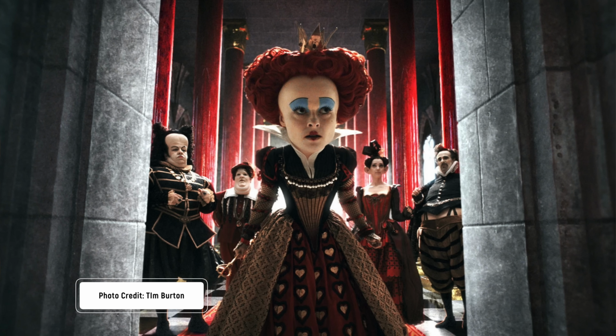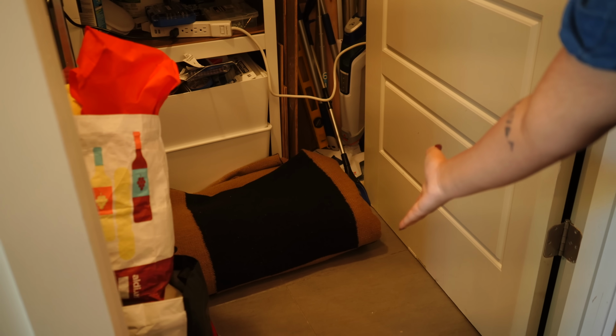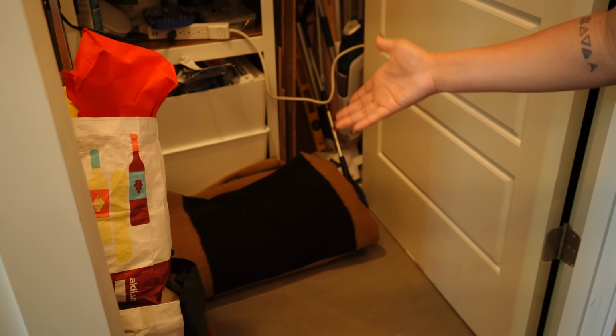Did we think we were in Alice in Wonderland? I don't know why these became so popular. And the rug's not ugly. The rug is not ugly. It's a high quality rug. No, there's nothing wrong with the rug inherently. I just feel like this trend is so overdone that having it just doesn't feel right to me. So here's the rug. Look how beautifully folded it is. It's a wonderful, fantastic rug.